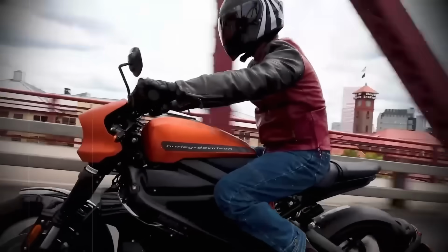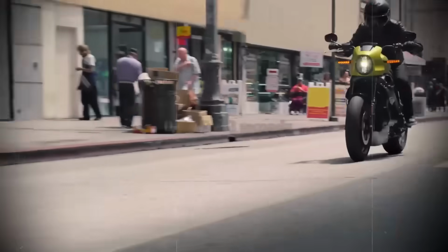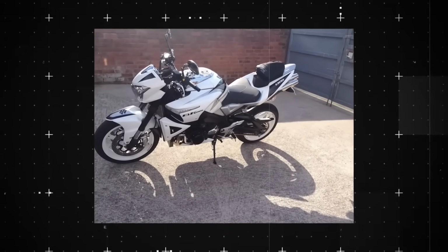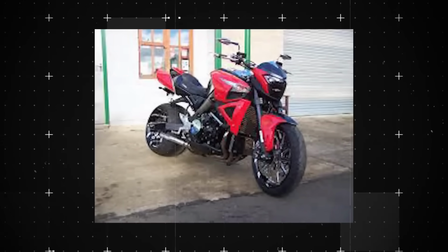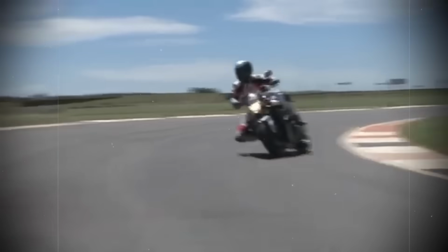But if you think an overpriced electric Harley is the pinnacle of motorcycle madness, prepare yourself for our number one spot. This final bike proves that sometimes having too much of everything creates the perfect storm of motorcycle stupidity.